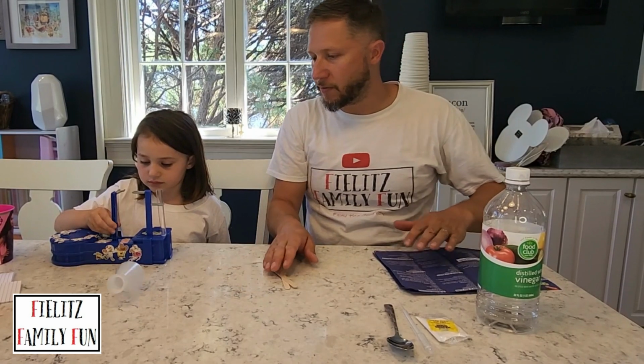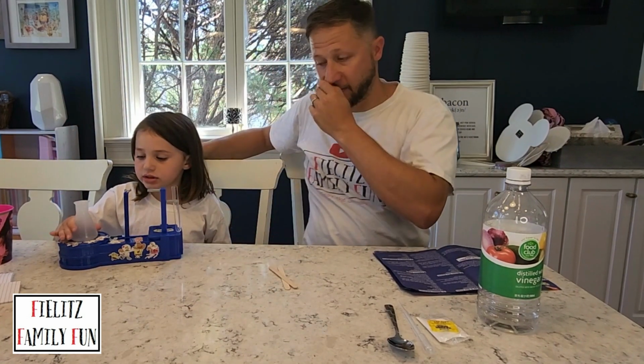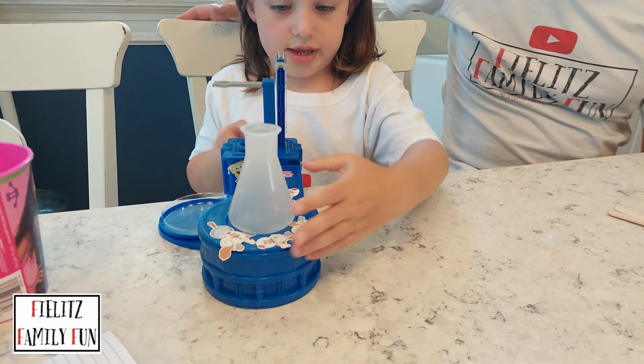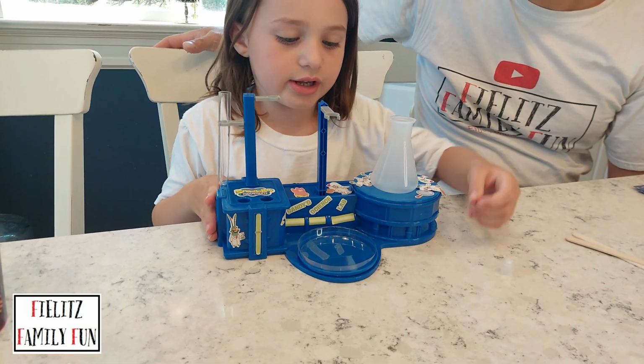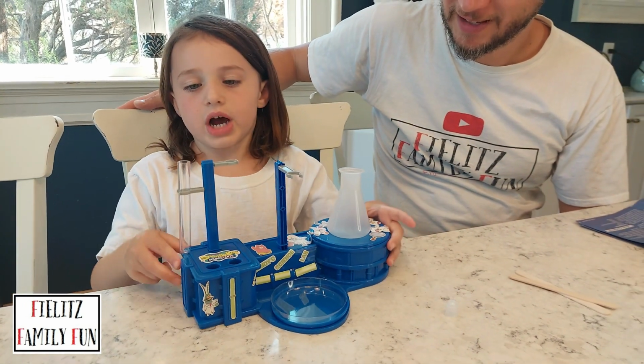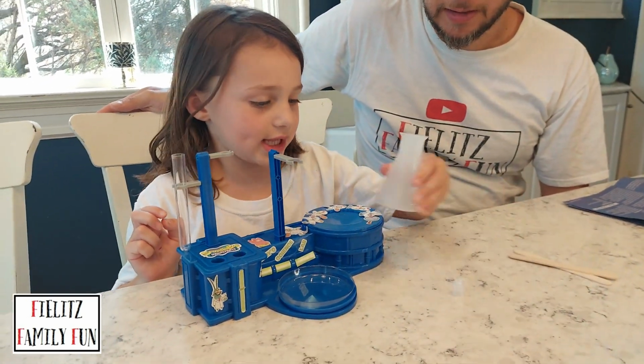All right, should we show everyone our setup so far? Turn it around so everyone can see it. This is how our setup's doing on the back, and this is how our setup's doing in the front. It's also this little Petri dish, and we've got a science tube right here, and there's a science tube over here.